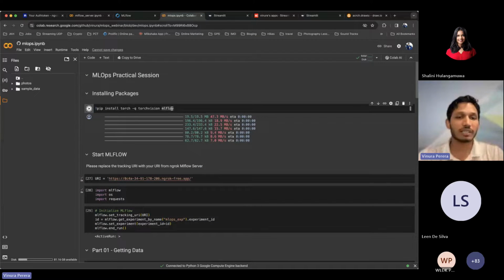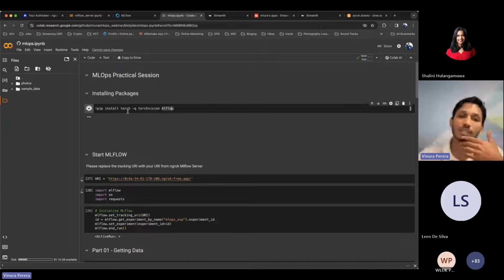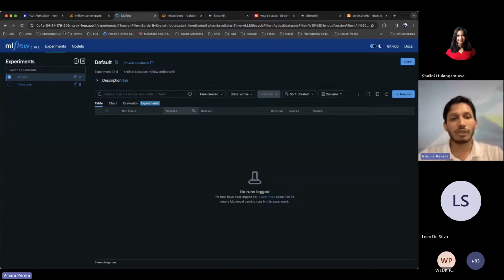So first, let me install the packages that I need. Right now I'm using PyTorch and MLflow for this. And for that, we need an MLflow server as well. I have my MLflow server up and running. What you can do is run the MLflow server locally, or you can run an MLflow server on cloud. This is where we do all of our experiment tracking, register our models, and send models through staging to production. All of that happens here.